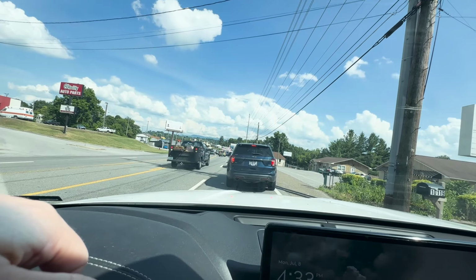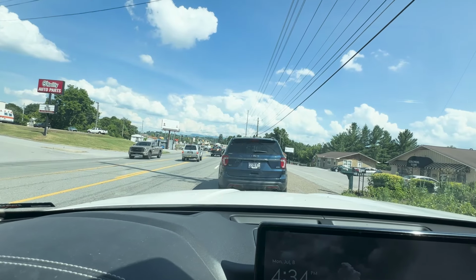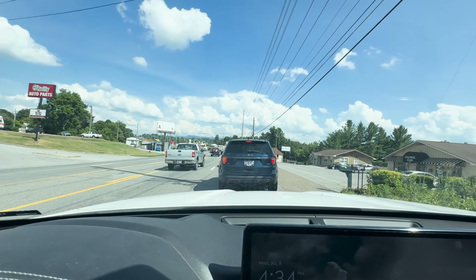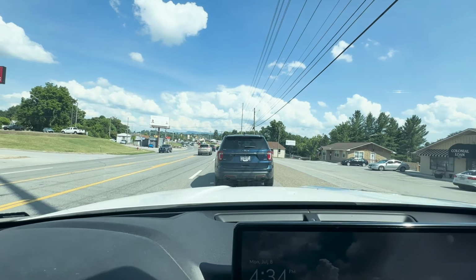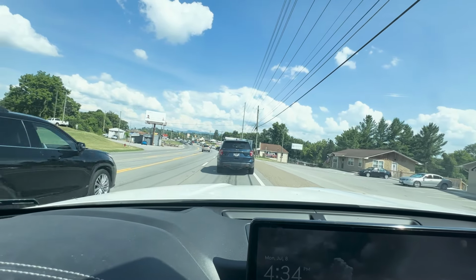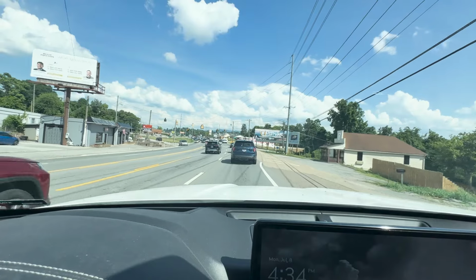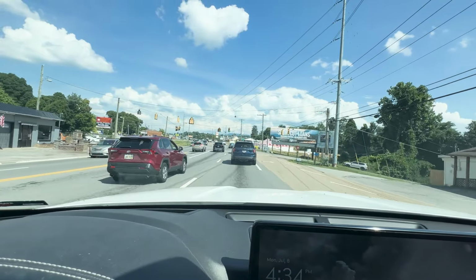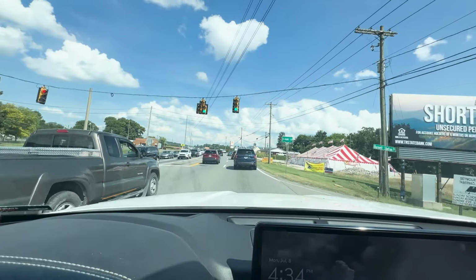And so from the time I started to right now, that's 18 minutes from downtown Knoxville to Seymour, essentially. So that's one of the things that people like about Seymour: while there's not a Costco here, there's not a Target, there's not all that stuff, it is extremely convenient to get to downtown. And so this sign is saying we are now in Blount County, but that's actually a little bit behind us.